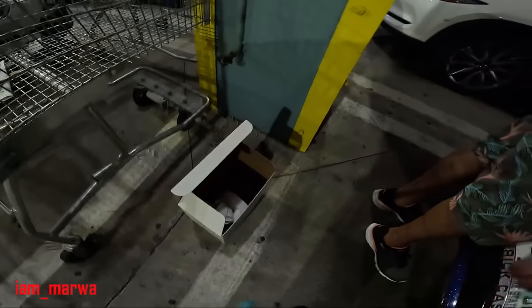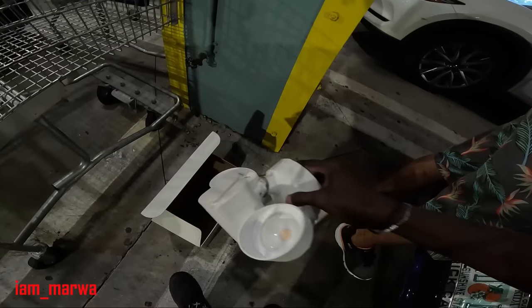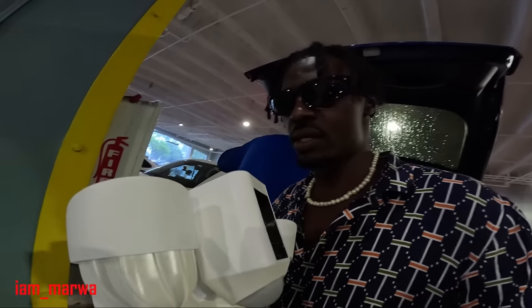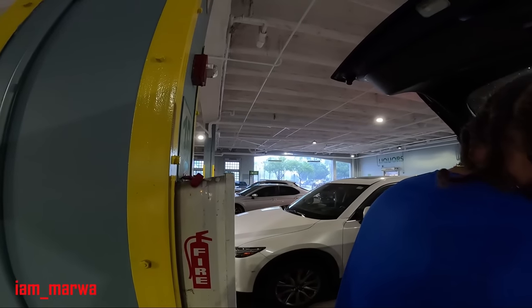That's good. Guys, these are security cameras for my house. And that's what I'm buying right now. Actually, he bought them for me. Top security. They're called Ring. It's Thunder, you know. That's Thunder? Outside? Yeah, look, it's raining like crazy.